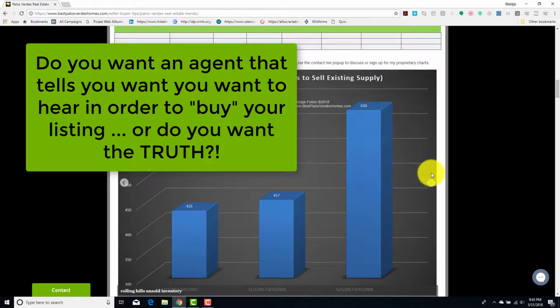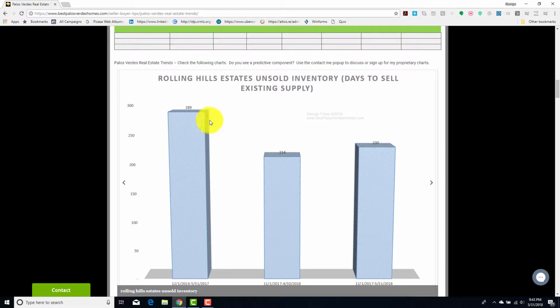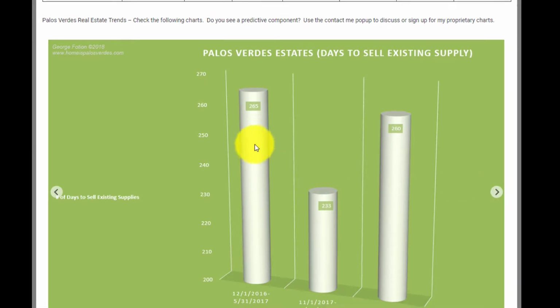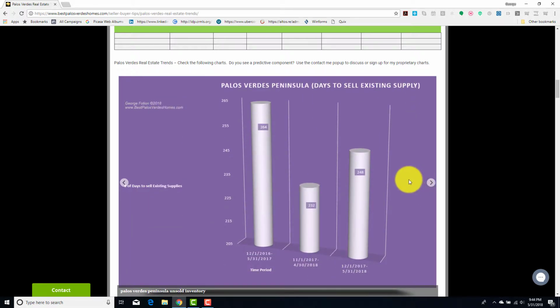That's quicksand. Next, Rolling Hills Estates, 230 days of unsold inventory, better than last year, but slightly elevated from the 6-month period immediately preceding. Palos Verdes Estates, a better number than last year during the same 6-month period of time, but a bump up from the preceding 6 months. So we see the trend here across all of the cities. The markets are better than last year, but it's a little bumpy out there. Palos Verdes Peninsula as a whole, same story here: 248 days of unsold inventory, less than last year, but more than the preceding 6-month period of time.